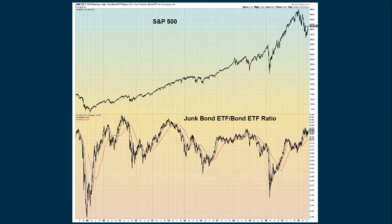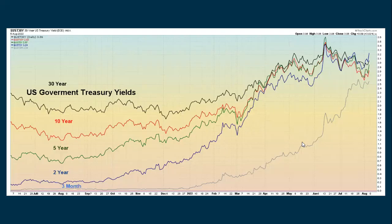Here's a ratio of junk bonds to treasury bonds, and it shows how junk bonds have been outperforming on a price basis over treasuries. Here are the yields where we had been coming down overall, but that report that came out on Friday just really spooked the bond market, and we saw a real spike up in yields overall.